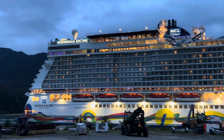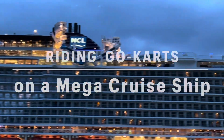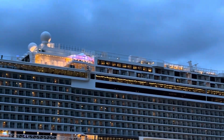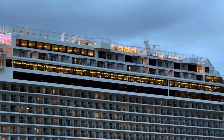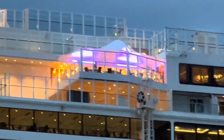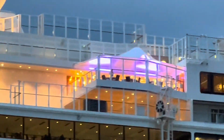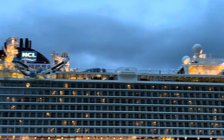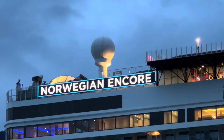It's huge. It's just massive. So there's the Haven up there in the front. There's the Haven restaurant lit up there, and the outdoor part. And then the racetrack on the very top. And up there is the laser tag area.